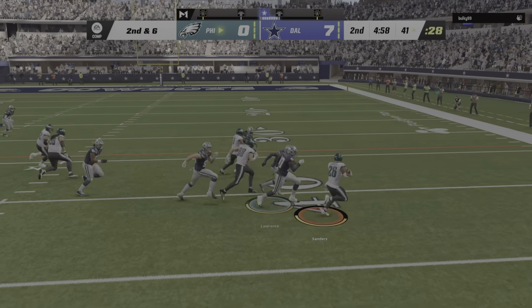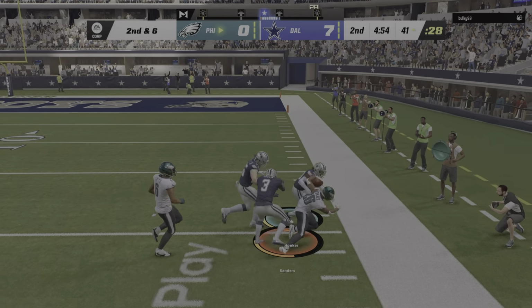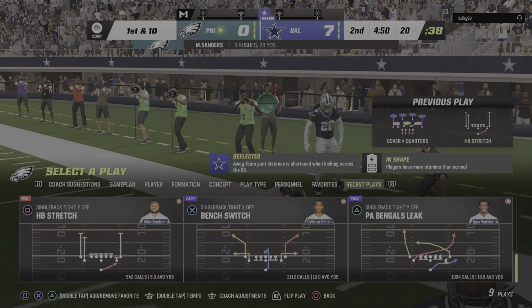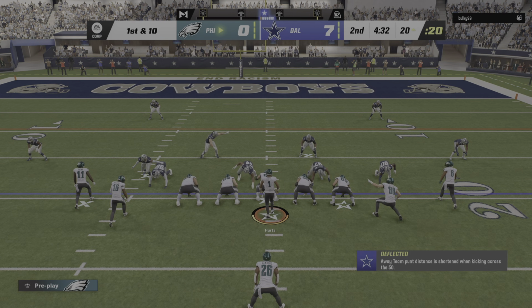Running right, here's Sanders. And he's got some space here. And he's going to get this one down to the edge of the red zone. That's good for 21 yards and a first down.